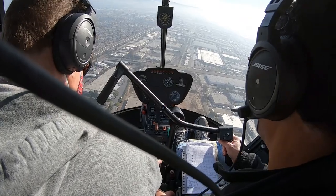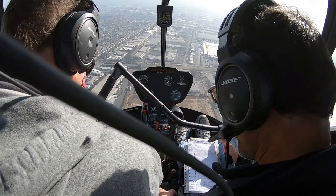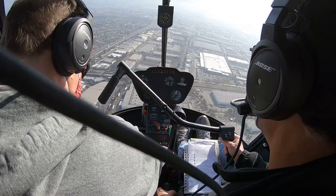Left base, from 28 left, clear for the option number 2. Clear for the option number 2, traffic aside, 7-6 off.